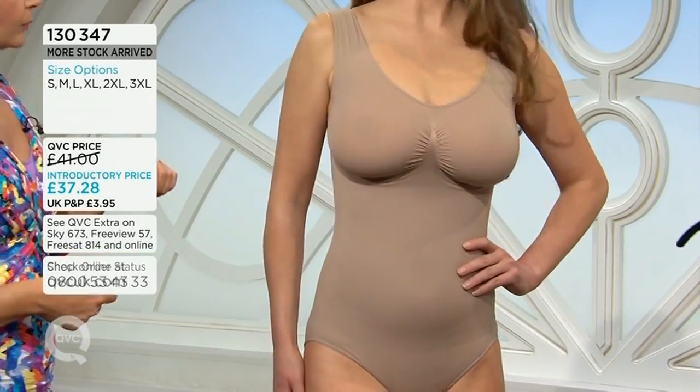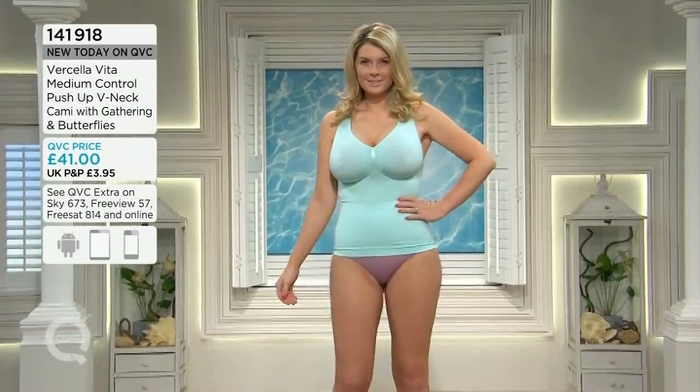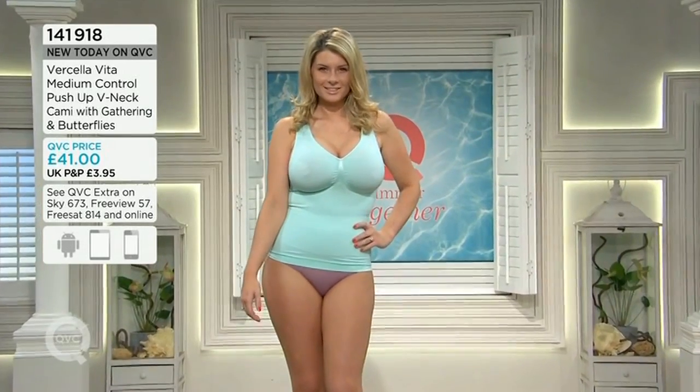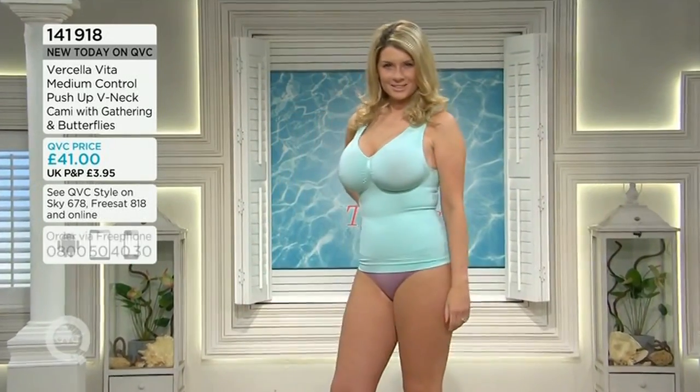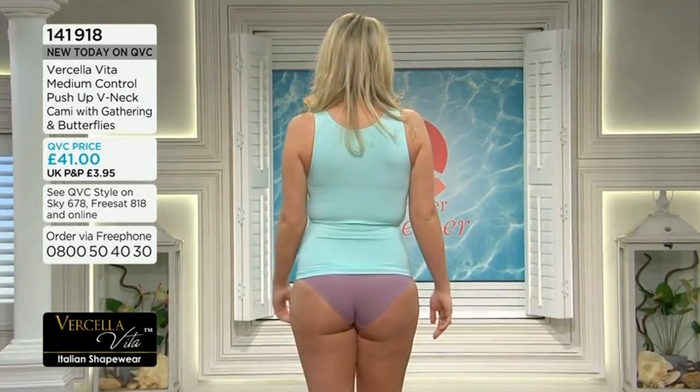It feels comfortable. Do you see the black or nude? And that's all the choice you get. Look at this gorgeous colour, this wonderful fair aqua. I mean, this is why we love this range, because they bring us something that is so pretty you want to show it off.